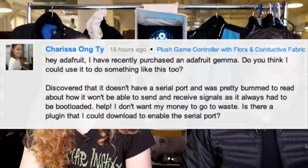Charissa is commenting on the Plush Game Controller, which used the Flora as a USB keyboard. And that's something Flora can do because the 32U4 chip has onboard USB HID support. And Gemma's just a tiny little ATtiny85. Yeah, and there are reasons. We're actually going to do a video about this soon, the differences between Flora and Gemma, so that people like you, Charissa, will not be confused.